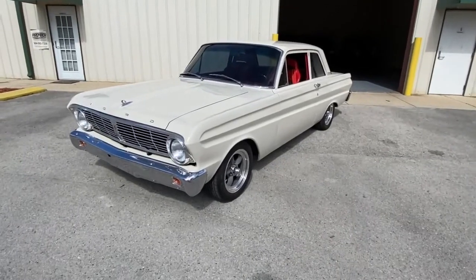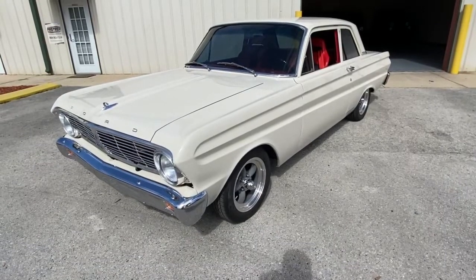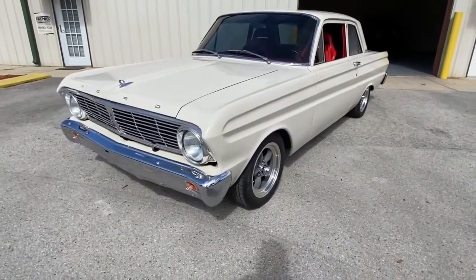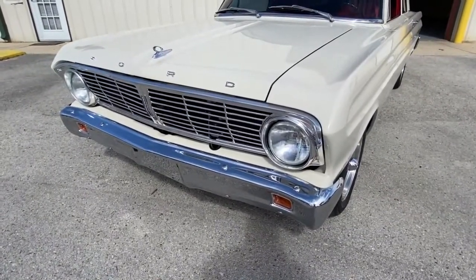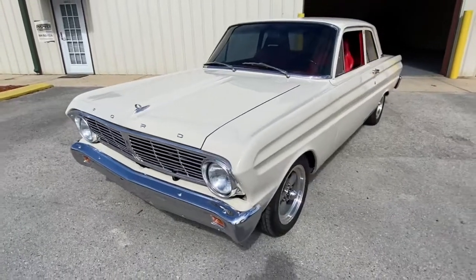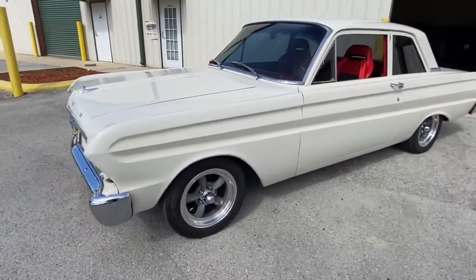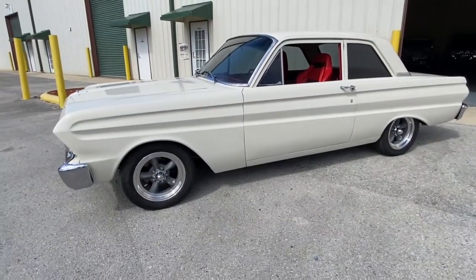I wanted to take a couple of minutes and walk around the 1964 Ford Falcon that we have on consignment. This is a really nice car. It's been recently repainted. All the trim is in really good shape. It's a really solid car, really clean underneath. We've got a lot of photos on our website, premierautosource.com. I encourage you to go there and check it out.